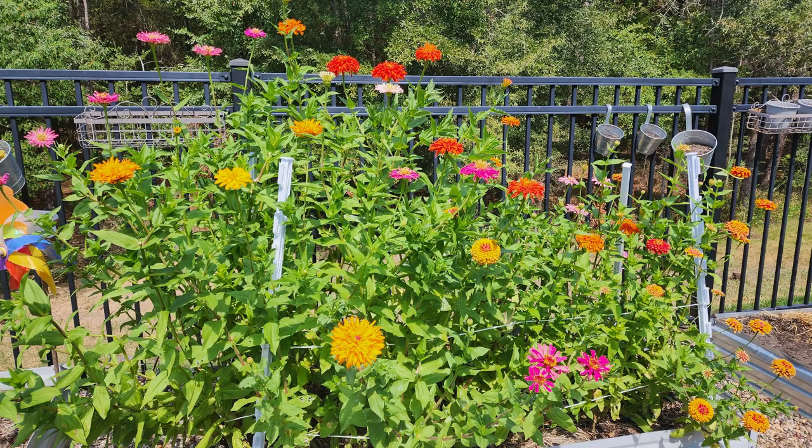Now I have found once the heat of the summer sets in, zinnias do want a little bit more water. So I was out there watering them every day, maybe every other day, but if you can really get them a good drink of water every day, that will definitely help them look their best when the temperatures are getting that hot.